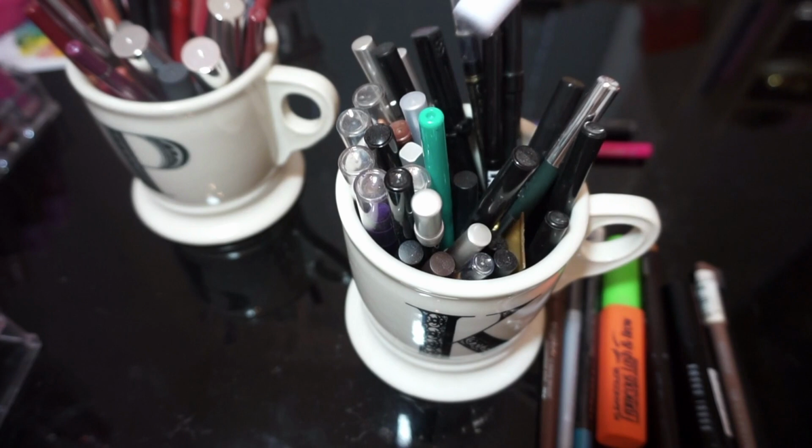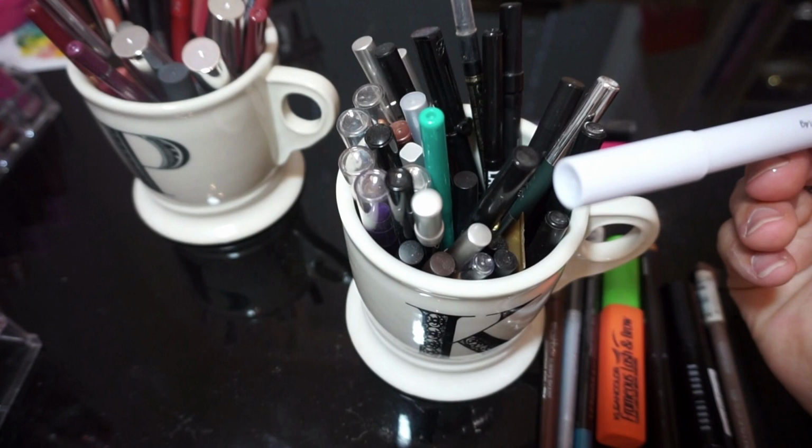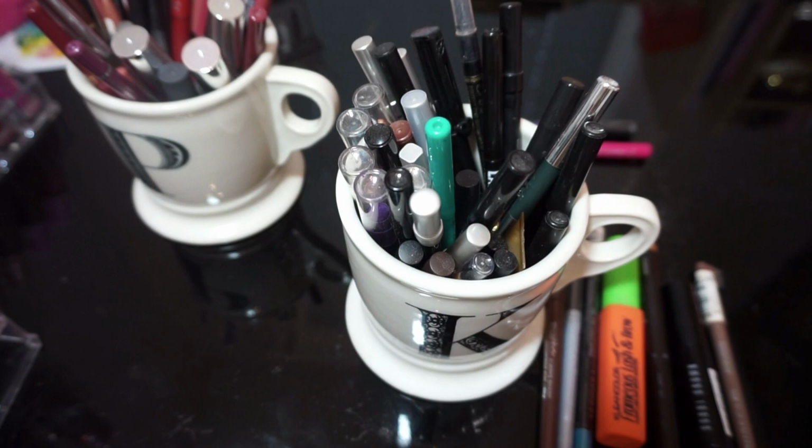This is an e.l.f. What is this? Clear? What is this? Why isn't it marked? I don't know what this e.l.f. thing is or where I got it. But I'm going to set that aside and look it up.